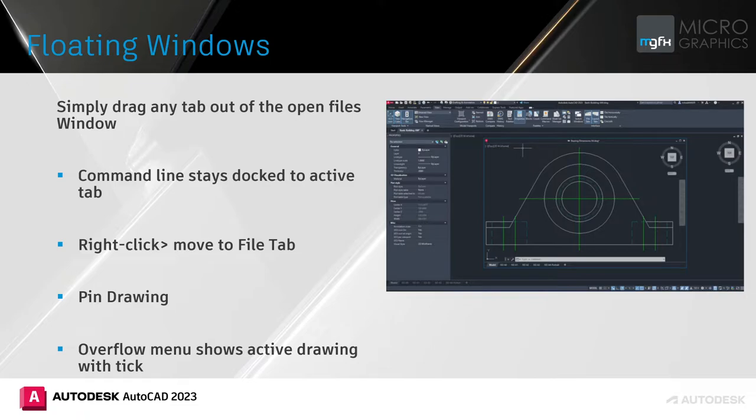Furthermore, if you right click on a tab that has been moved out from the docking position, you have an option there that says move to file tab, to quickly put it back in place where it should be. You also have the option to pin a drawing, so that it's pinned in front, or bring to front and stay there.